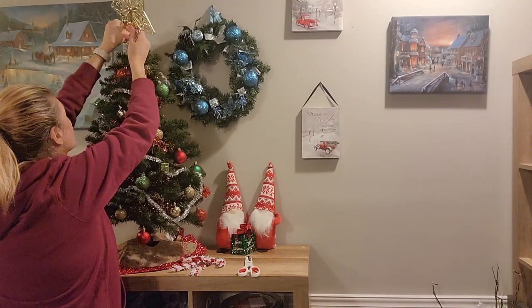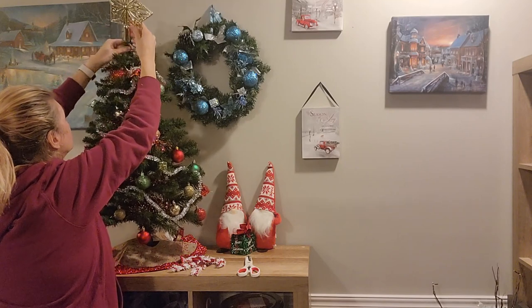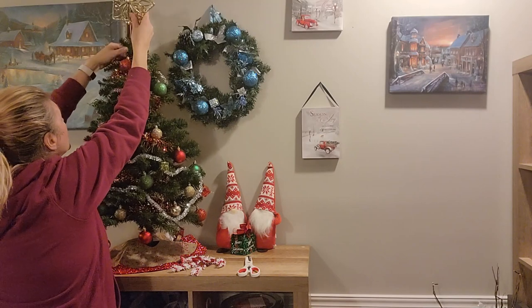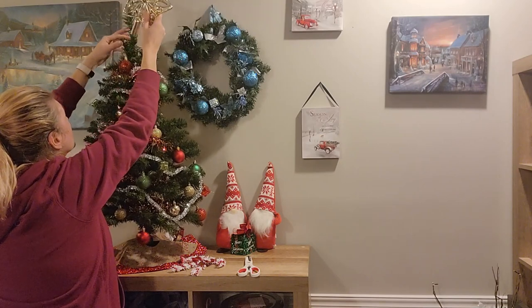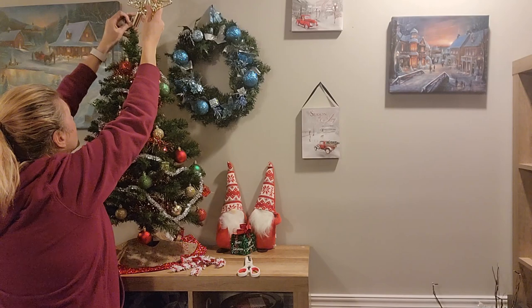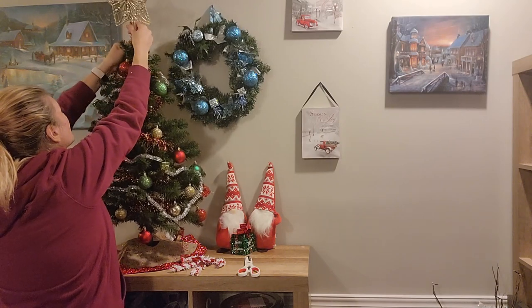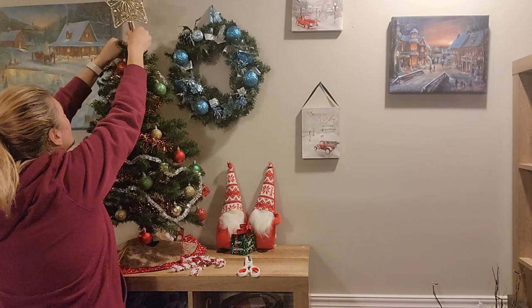Oh, that's not gonna work. That's gonna fall right off. Let me see. There is no way this top part is going to work. Bend that top part. The long part. Bend it in half. There you go. Make it skinny. Yeah, there you go. It's the lights in the way.